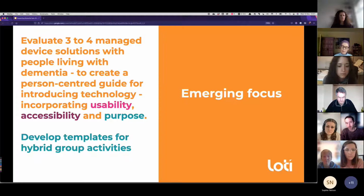So we seem to be steered towards more of a software approach and more of a managed device approach, thinking about how we could perhaps take one device or compare a couple of similar devices and services for those managed devices to see how they could be used and adapted, and to create a person-centered approach and guide for introducing this technology and supporting people to use it. The real focus is on usability, accessibility and purpose from a person-centered individual point of view, to counter the more business side of evaluating these services like cost and availability and things like that.